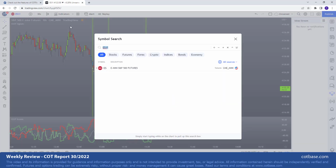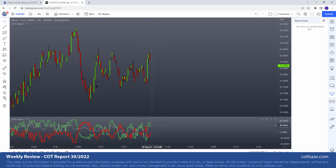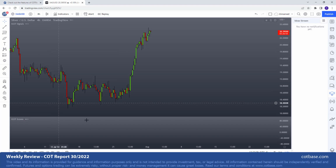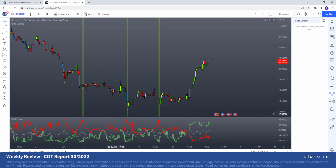And I'd like to go back to silver, which we analyzed the last week, because there we go. This is a 4 hour candlestick chart. So how beautiful signals these are. And you can see the market has reacted, and we are seeing it rising as we're speaking.